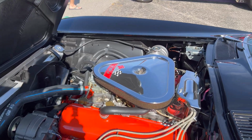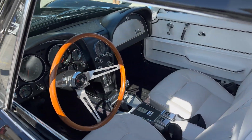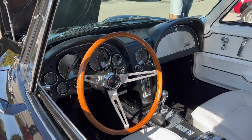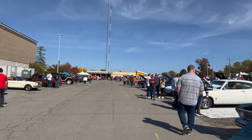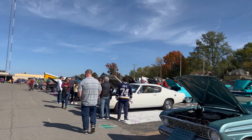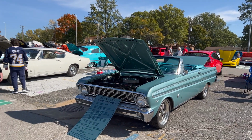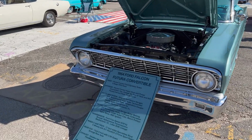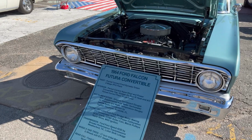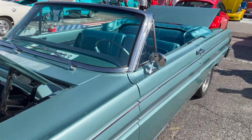Is that it? That's nice. Oh, this one's very well done. It's quite a bit here. That one's pretty cool. Ford Falcon. Convertible. And period correct paint. It's pretty cool.